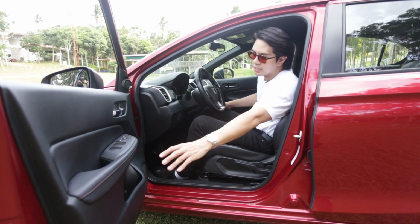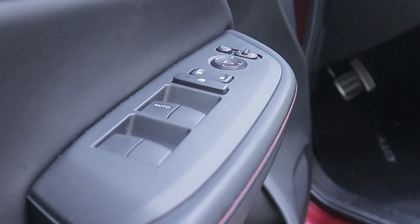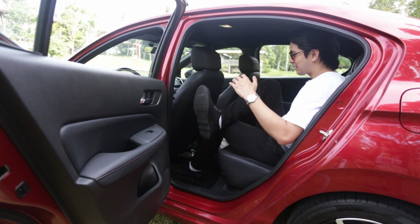Now, for the door controls here, we have our power folding side mirror controls. We have our window controls for all 4 windows, lock and unlock. We also have a tweeter speaker here for added audio experience. Once again, 5'10" in the second row this time.